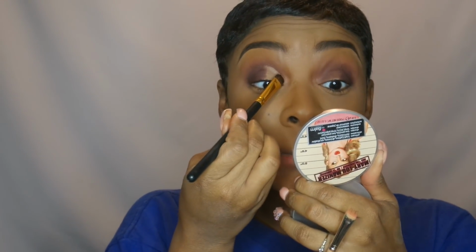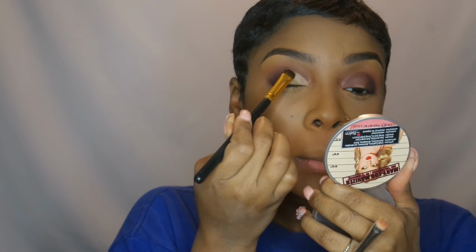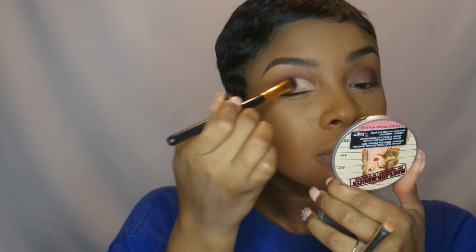So I'm gonna use my Mary Luminizer as my eyeshadow, my lid color. See what that be like. Oh, okay, pretty. It's pretty. Ooh, it's even nicer when I drag it.